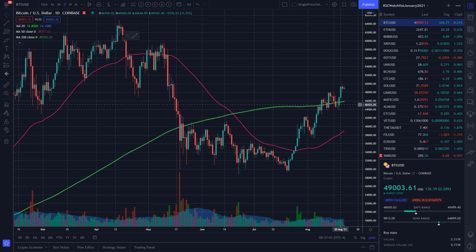The daily chart on Bitcoin looks good. Here's the death cross that everybody was talking about back in June. And the price now is above the 200-day moving average, which is good. A couple of weeks from now, we'll probably see a golden cross, with the 50 crossing up above the 200.